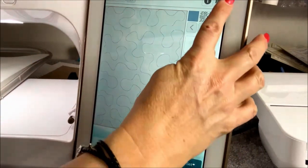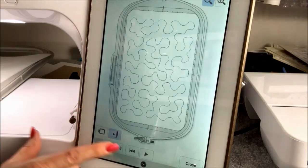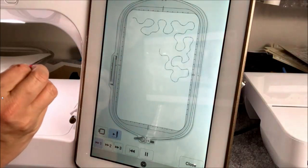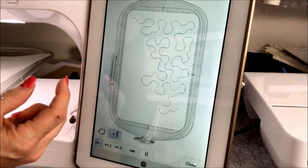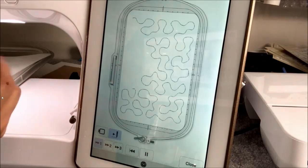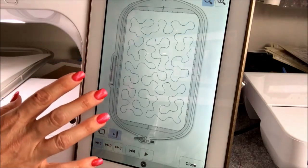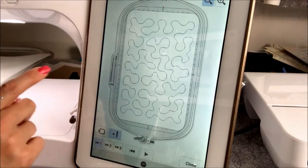If I touch my hoop in the top right-hand corner, I can touch the playback and watch it stitch, so I can see where it's going to connect. But visually, it doesn't look like there's a stop anywhere. So you could hoop this multiple times and stitch your quilt or your jacket or your purse or whatever. You could re-hoop it multiple times that way. The stippling is really one of the only ones you can do that way because it has no defined edges like your fill patterns do.